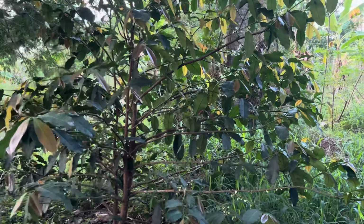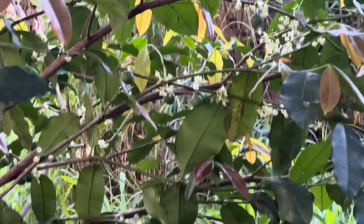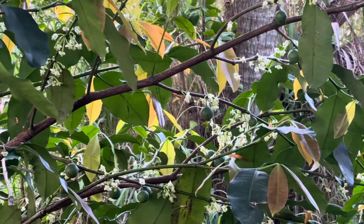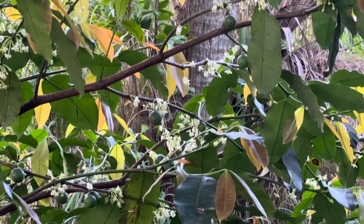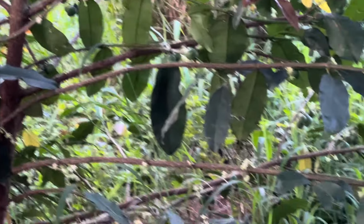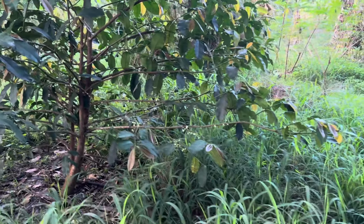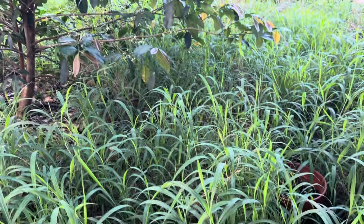Look at this intermediate tree. It's covered in flowers. Smells so good. I could smell it from here. All that white stuff is flowers, and the green stuff is fruit. It's a pretty good flowering on that finally. It didn't do a really good early spring flowering, but it's doing a good one now.